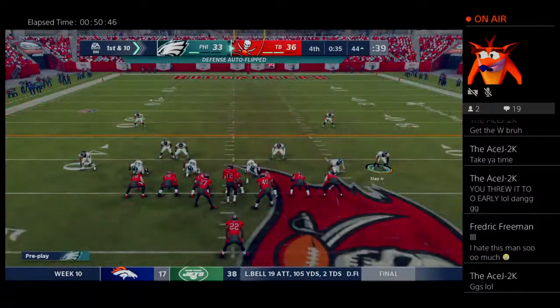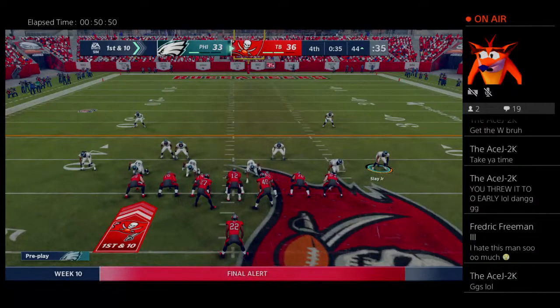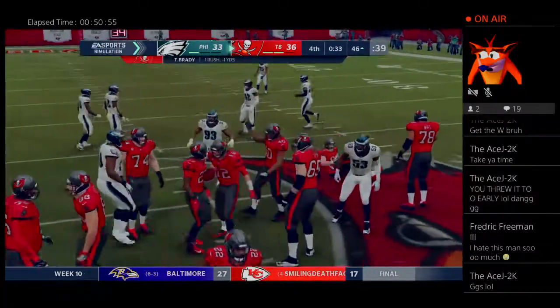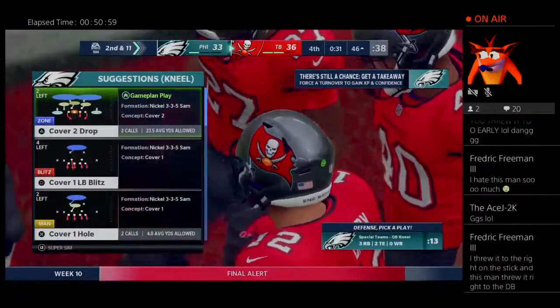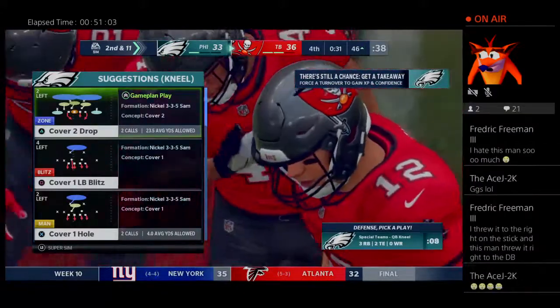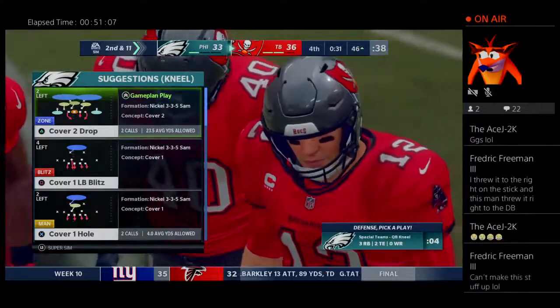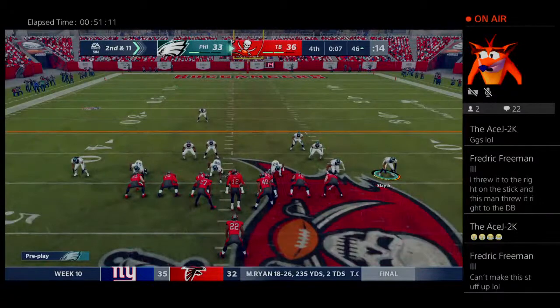Wait, set 53! Hey, we got three, three down. 380, hey! Victory formation now for the Buccaneers. Down to a knee they go. Wait, set, wait, 20!